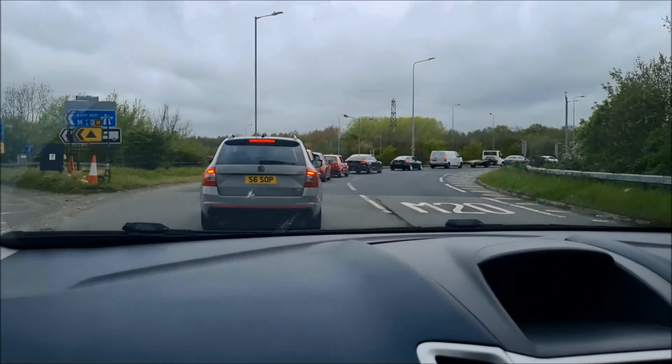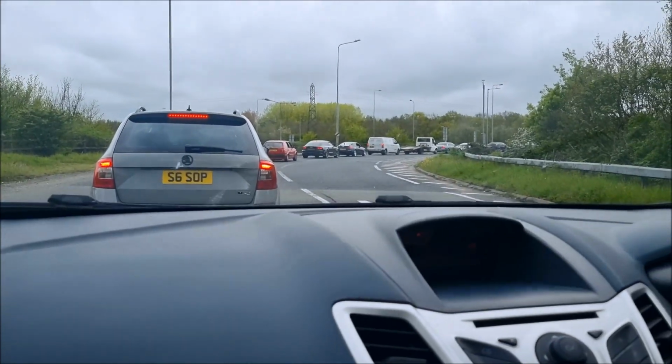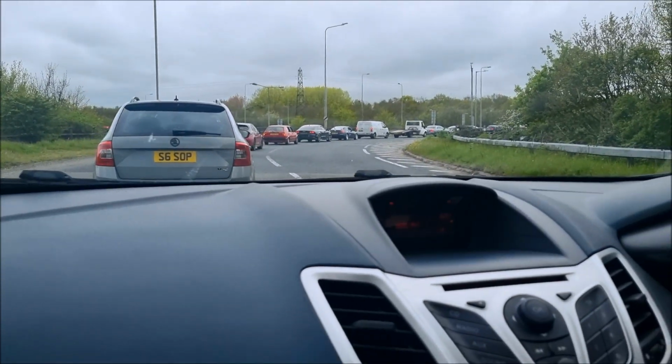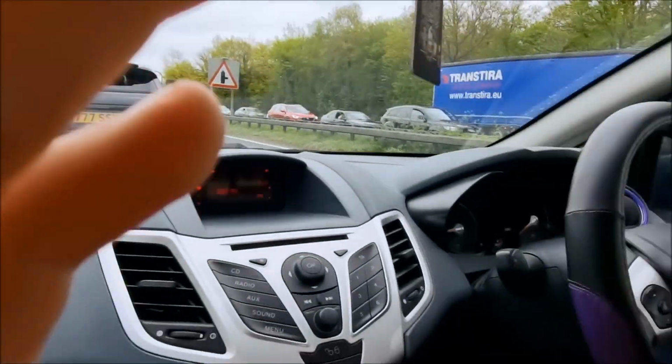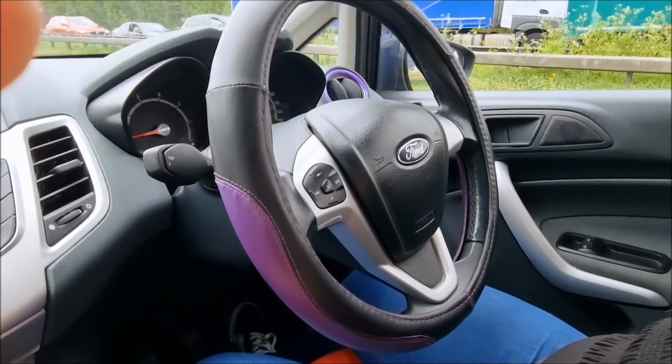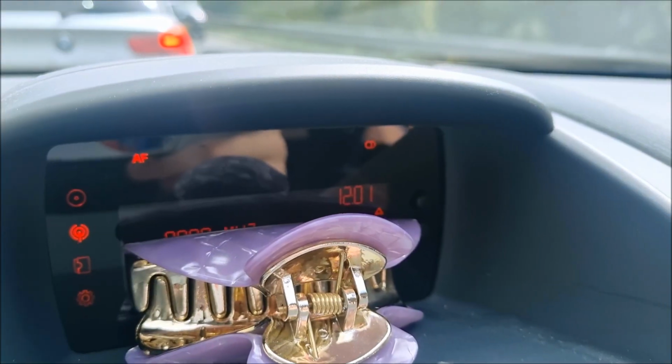15 minutes later and we are halfway round the roundabout. This is honestly taking forever. Oh, I'm not the one that's broken down. Oh, still stuck in traffic.